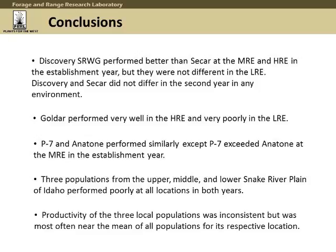But the larger point is, yes, if you use just a few plant materials in restoration, that isn't reflective of the greater amount of genetic variation that's there. And I think that was Val's point as well. Okay. Thank you very much.